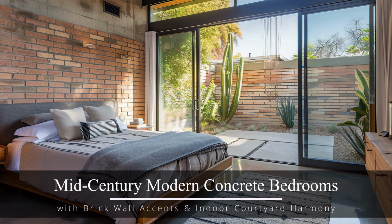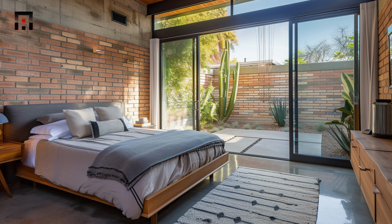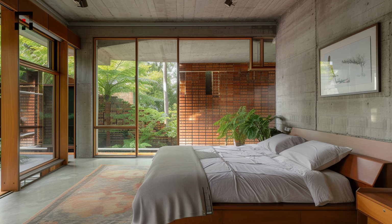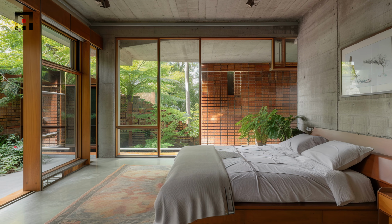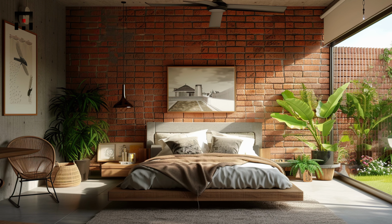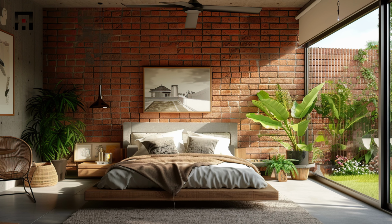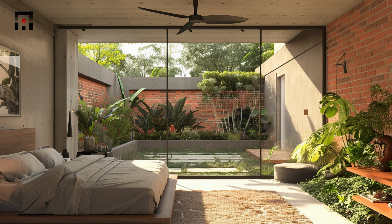Embracing tranquility, the allure of mid-century modern concrete bedrooms with brick wall accents and indoor courtyard harmony. In the realm of interior design, the fusion of modern aesthetics with mid-century charm has sparked a renaissance, captivating homeowners and designers alike.